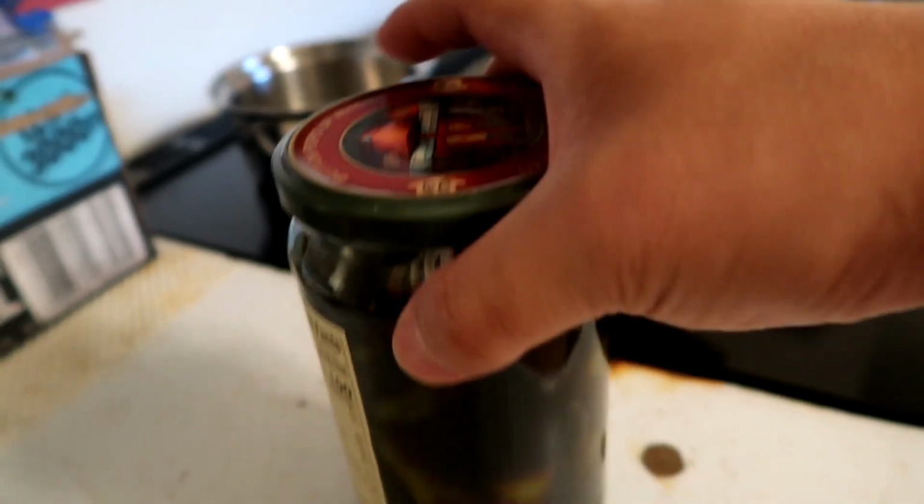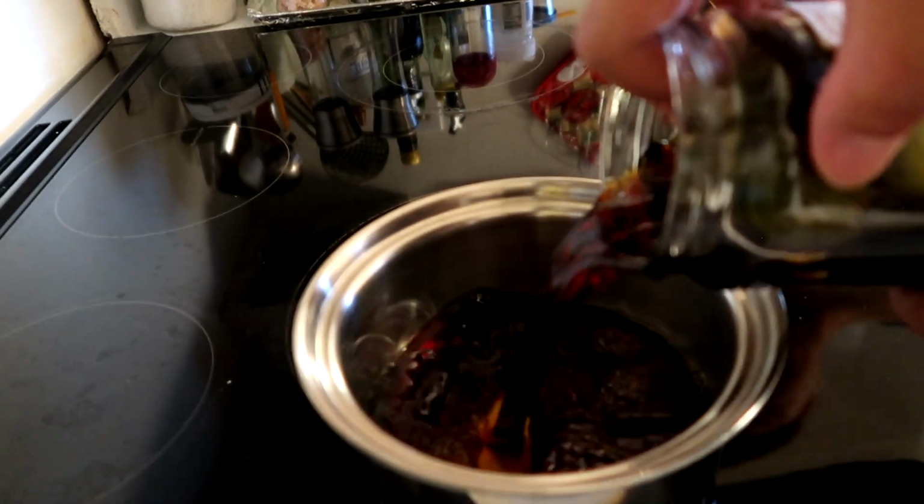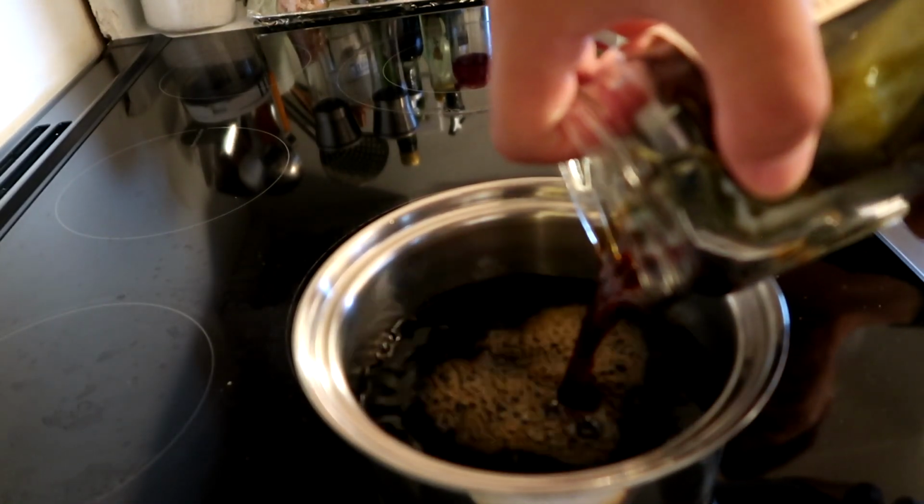So it's been sitting here for 3 days now at room temperature, and now we're gonna go ahead and reboil this liquid. Pour all the soy sauce out. I'm gonna go ahead and try one of these peppers. This is just the 3-day fermentation process of it. Later on I can maybe try out some more of my future cooking videos.